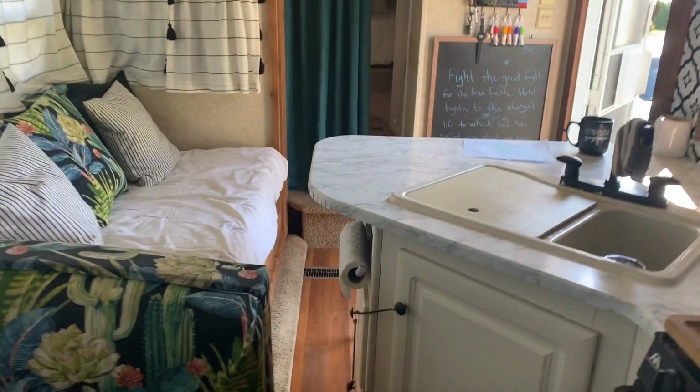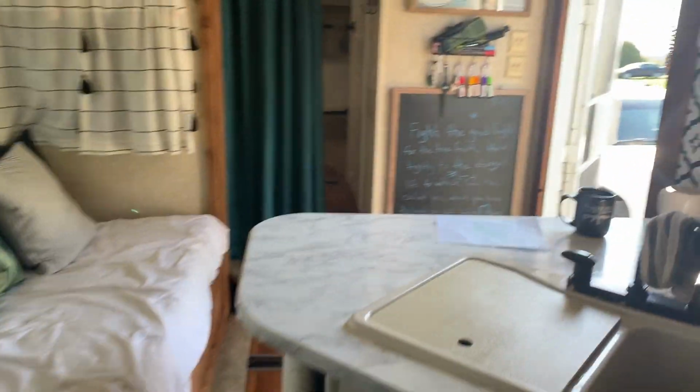Let's see how the kids' room looks. Just as I suspected, it's a disaster. But London's clothes right there are usually up there, but when we're moving we take them down or they will dump out everywhere. And I think Michael has got us all hooked up outside and we're ready to roll.